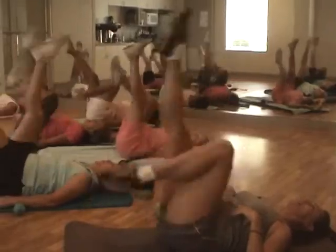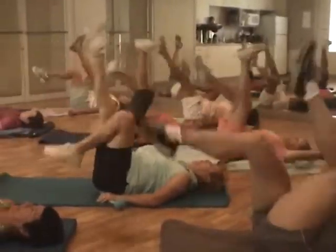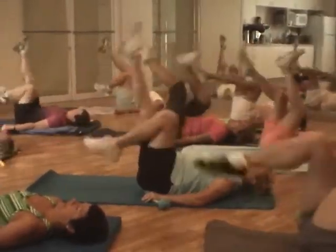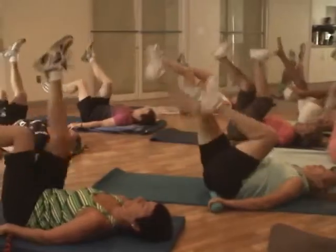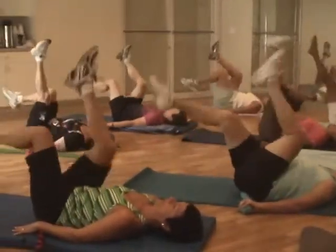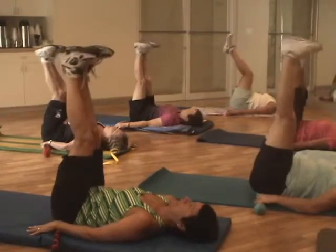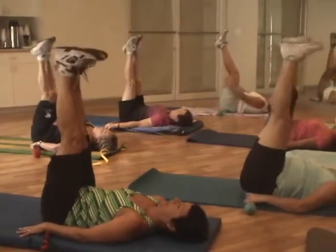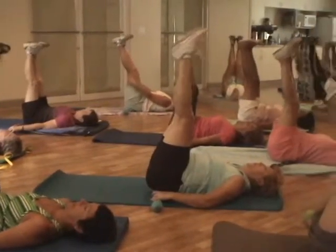Bicycle like crazy. Legs are straight up. Keep your abdominals in. And keep the feeling going. Bicycle as much as you can. And hold your feet up in the air and point and flex your toes. Hold your legs straight up in the air and point and flex at the ankle. And bring your heels down to your tushy.